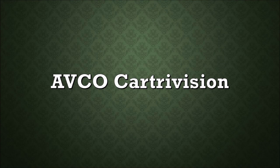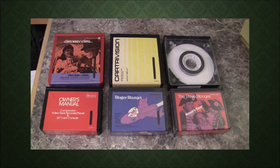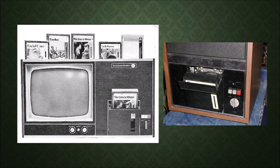Avco Cartravision. Cartravision was introduced in 1972 by Cartridge Television Incorporated and was one of the first domestic video cassette systems and the first to offer feature films for rental. Cartravision systems were available as television sets with built-in video recorders. A monochrome video camera was also available for home use. The cassette used two reels of half-inch tape, one on top of the other.